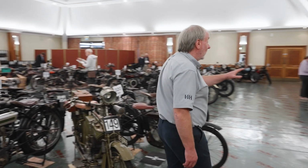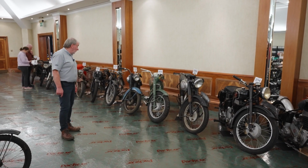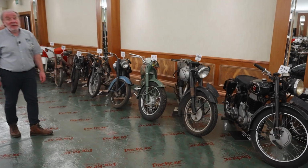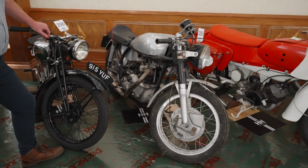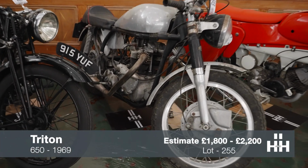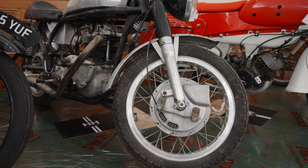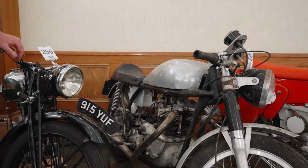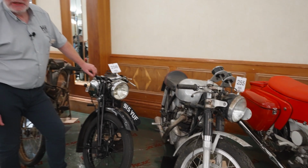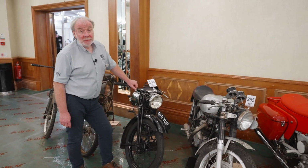Just along this wall then, after that, there is a lineup of what we'd call projects. These are bikes that probably need some attention, but at this time of the year it's a good time to buy a bike like that. So this is a great example of what we'd call a winter project. Triton, Triumph engine, featherbed frame, it's got all the right bits on it. Been stood for a while, so it doesn't look particularly pleasing, but it's all there. That would be a great thing to have in your garage or shed over the winter. And with a bit of imagination and not a great deal of spending, you could certainly turn that into a very nice bike for riding next year. And obviously priced accordingly, as the projects tend to be.